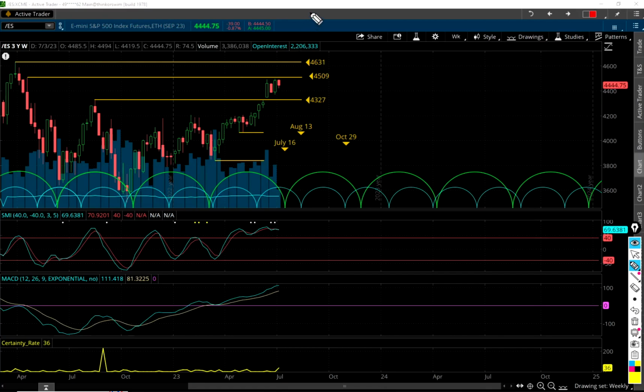Okay, let's take a look at the stock market. We're going to look at the weekly, the daily. We'll take a look at a trade I made so we can look at that briefly. We'll also look at the trade of the day. So let's get started. This is the weekly chart.